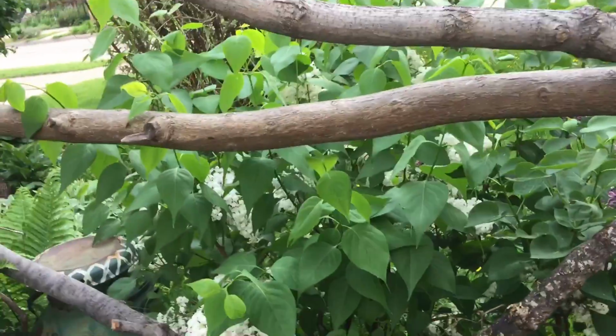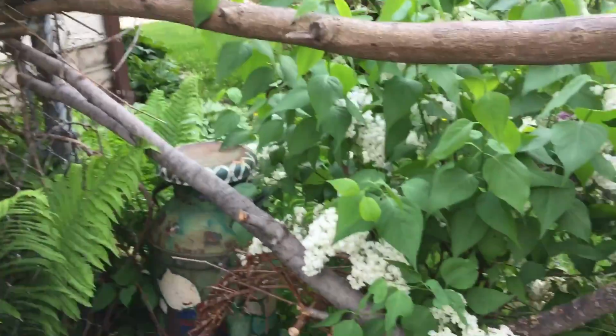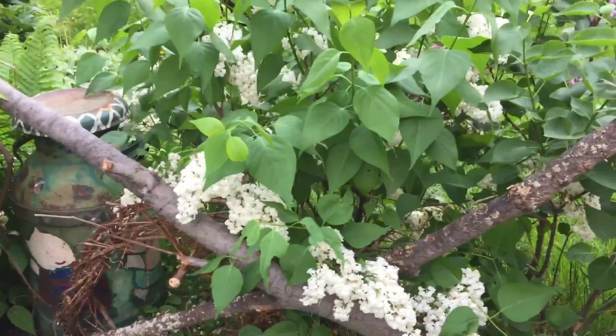These are my old walking stick blanks that I never got to debark. And because of my hands, you know, I can't do it. We have to get a machine for me to do it. So I just thought they'd make kind of a cool fence and nice backdrop for the lilacs.